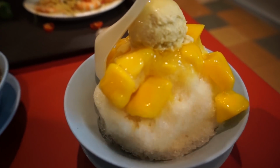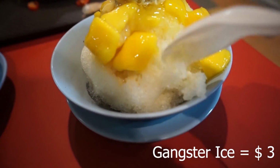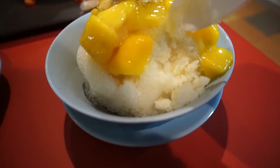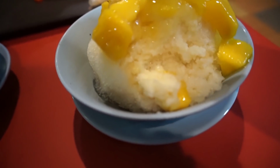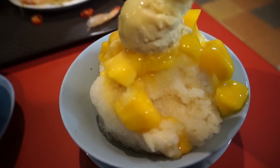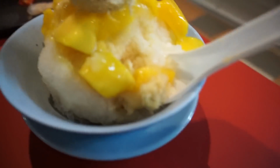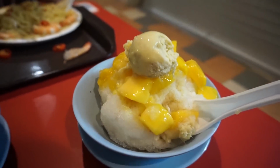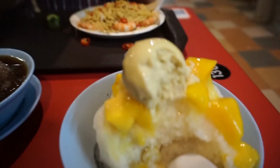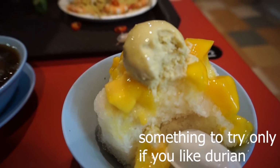Another item that is good here is called Gangster Ice. You have some mango cubes, which are slightly tangy, on top of some ice, and then some condensed milk. What's on top of that is a dollop of durian. So there's a durian puree together with condensed milk, mango and ice. A very interesting combination, but somehow it goes well together. It balances itself well, another delicious and unique dessert here.